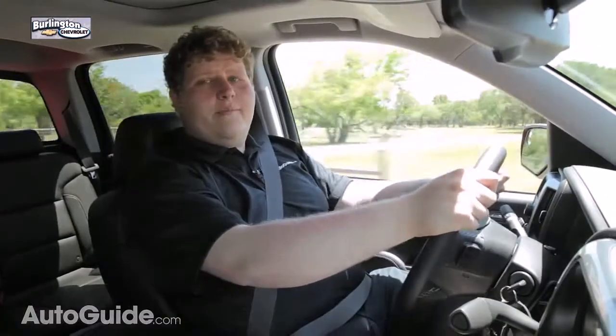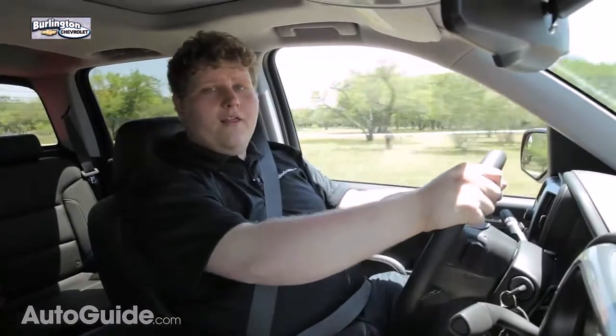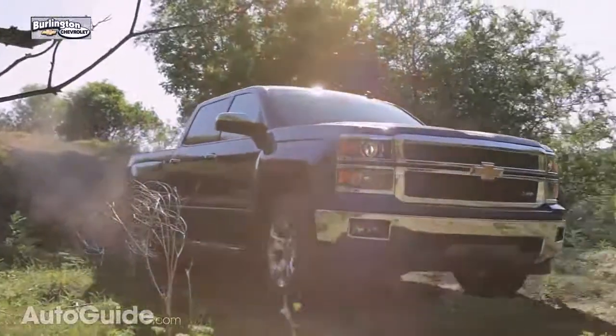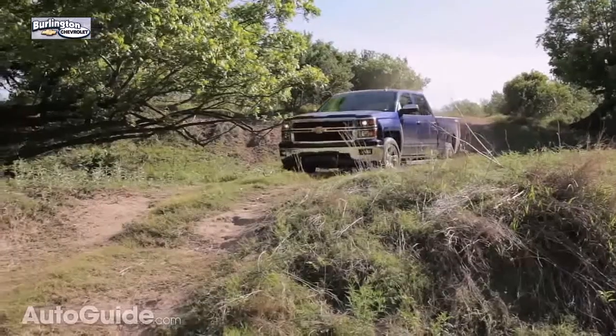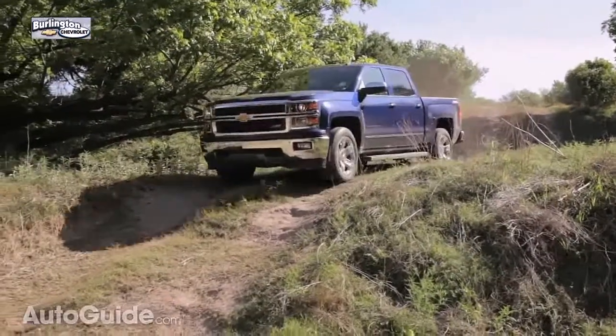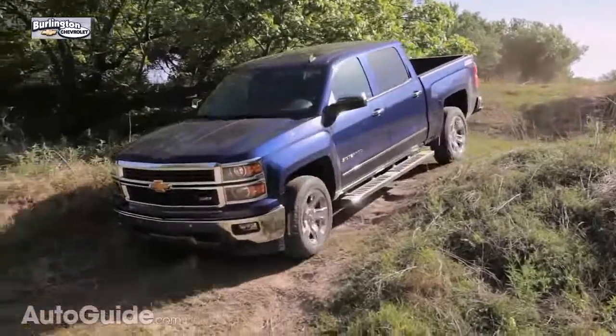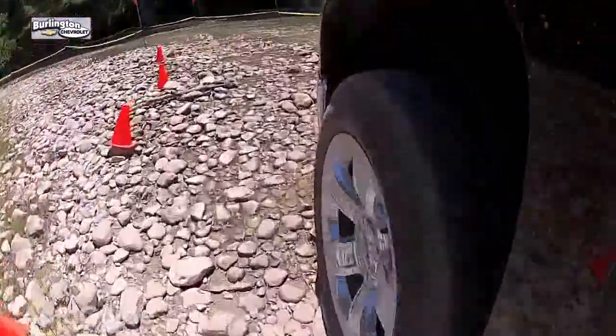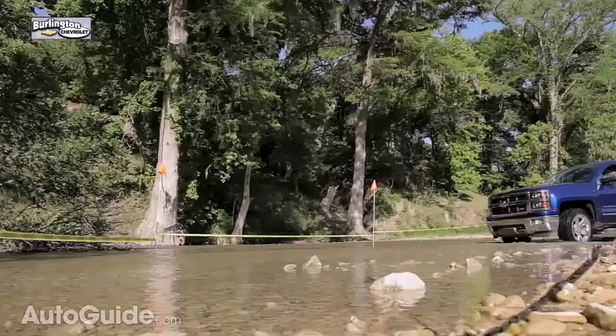We got the chance to sample this new Silverado off-road as well, and we got to use Chevy's Hill Descent Control, which is new for the 2014 Silverado. Now in my experience with the truck, it was a little bit out of phase with the hills. So it would let you come in really hot over the top of the hill and then grab halfway down. If you feathered the brakes and used the hill descent control together, it worked quite well, but it definitely seems like the system needs a little bit more fine tuning.